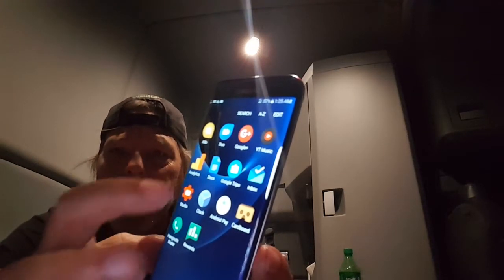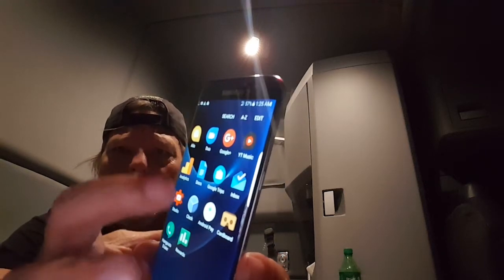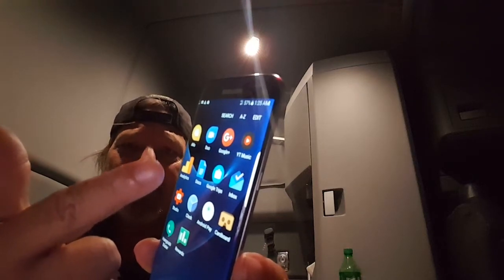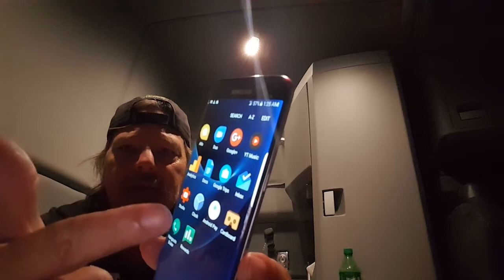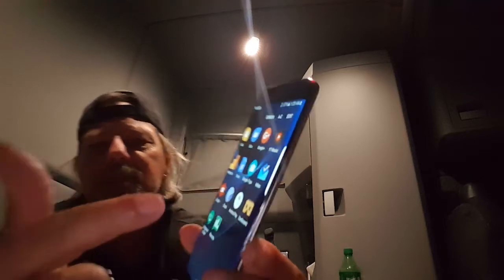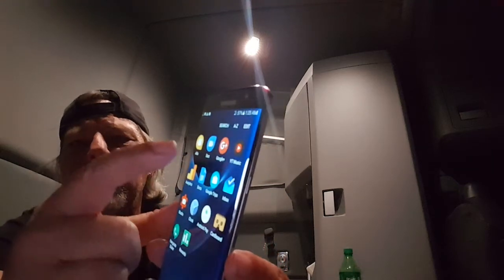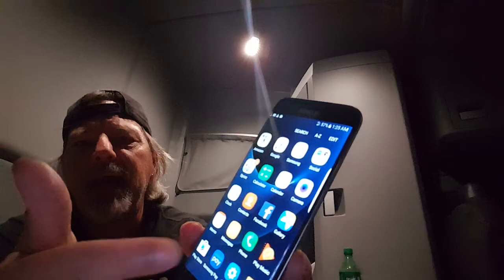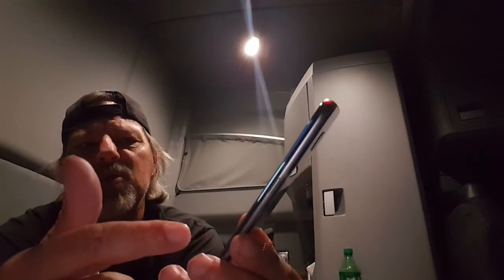I had to go and put the Google stuff on. Google Plus did not come pre-installed, though Facebook did. It's an Android phone. You would think Google Plus would come installed. It didn't. I had to install it, along with what else did I have to install? All the Google stuff. Allo, Duo I had to install. Android Pay I had to install. Google Play Music I had to install.